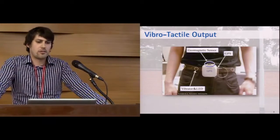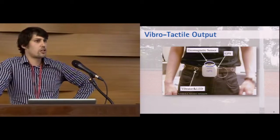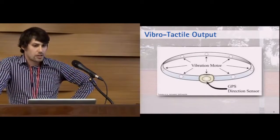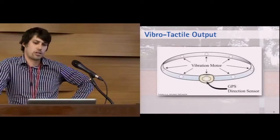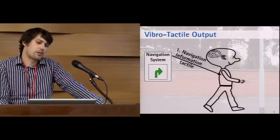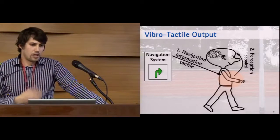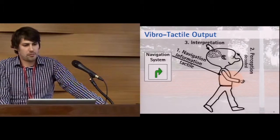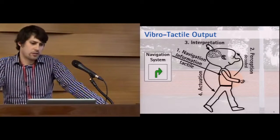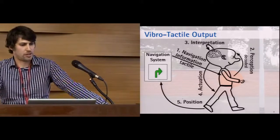To overcome these problems, several projects use vibro-tactile feedback. This is applied to the user's body and transmits the navigation cues. The active belt uses 7 different vibration motors to indicate different changes of the walking direction. So in this case, the vibro-tactile feedback is applied to the user's body. The user perceives and interprets this information, maps these navigation cues to the real world, and afterwards he actuates his legs to change the walking direction. And then, of course, the map is updated.